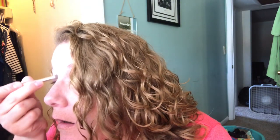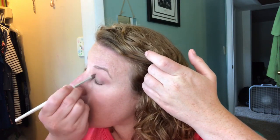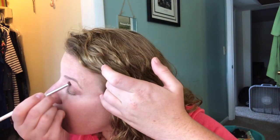Okay. Let's see. Now for what color to put in between. Let's do, I'm not good at this. Let's do the sunset right here in the crease. It's not bad. Okay, and this again is another e.l.f. brush. This is actually the crease brush.